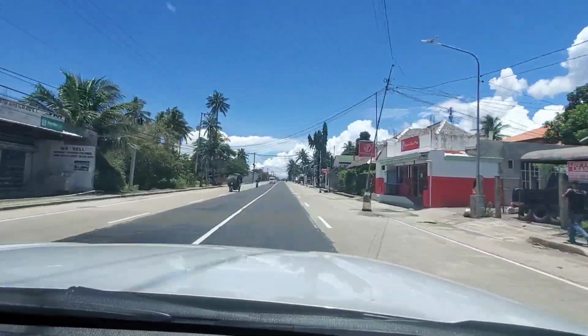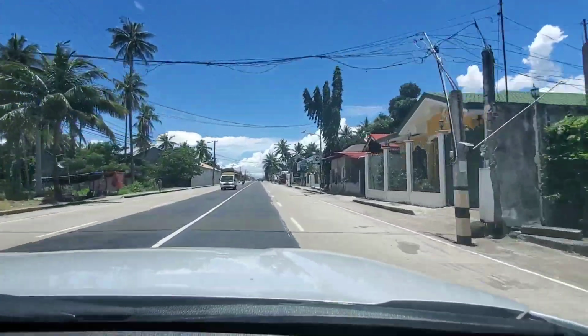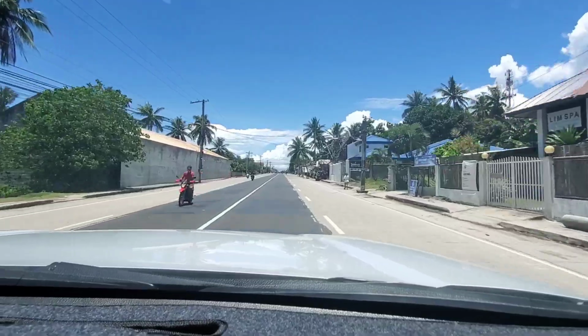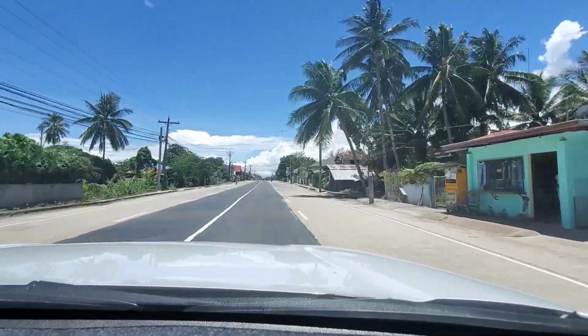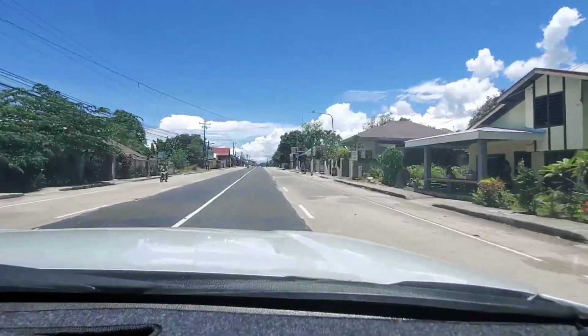You can move along at a pretty good clip. I'm doing 75 kilometers per hour right now, and traffic is much less. It's exactly what we like.